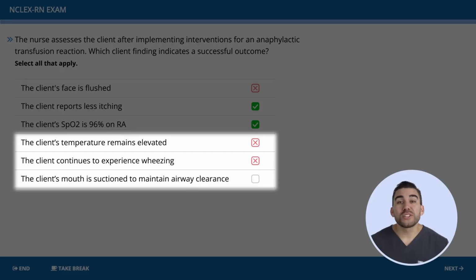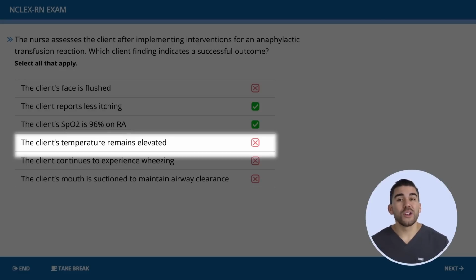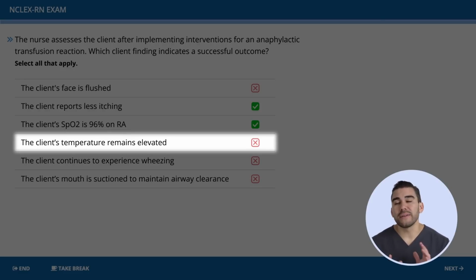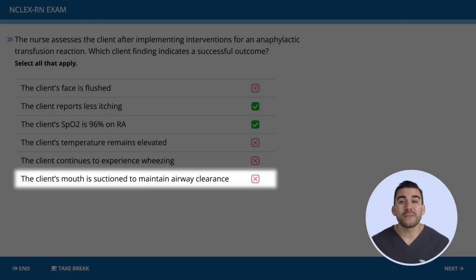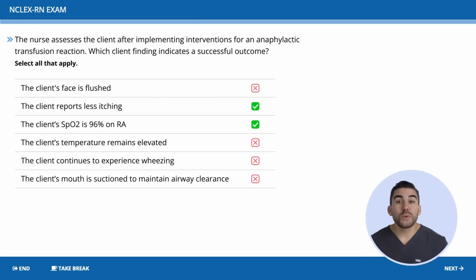Now, the rest of the options are incorrect. And let me explain why. The nurse's temperature remains elevated, so that's not an improvement. And in the next option, the client continues to experience wheezing. So this indicates airway constriction. So that's not an improvement either. And in the last option here, the client's mouth is still suctioned to maintain airway clearance. So again, no improvements in airway patency. So that's why option 2 and 3 are the most correct here.